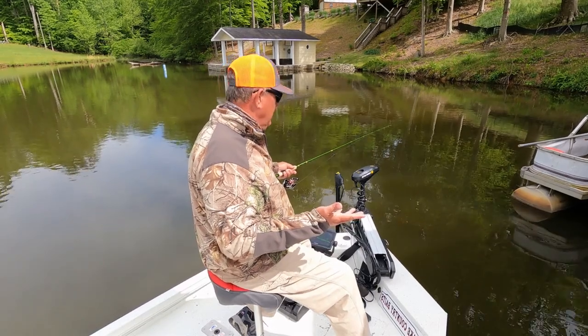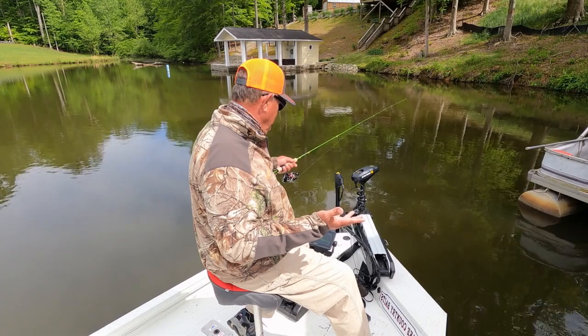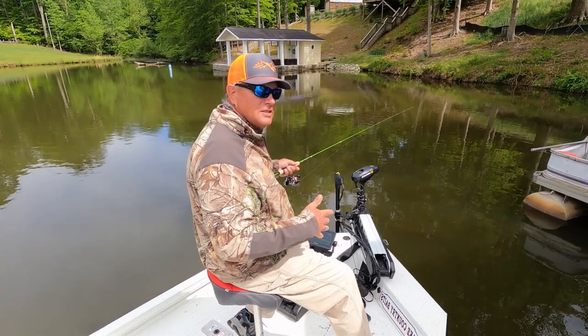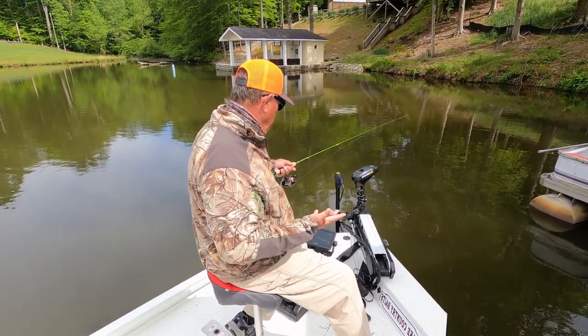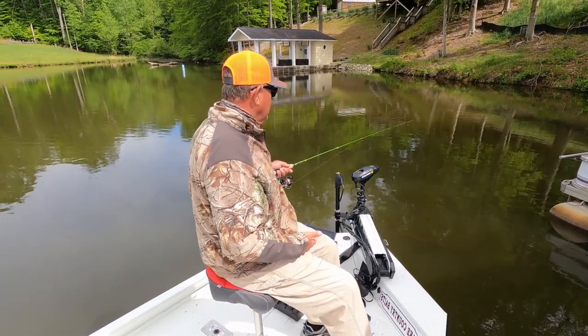I don't have to look at the rod. I'm just feeling for a bite, hoping maybe to entice one to actually take the lure. Don't know if one will. So I'm good with that.